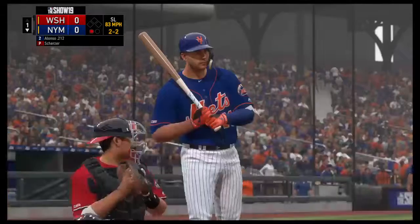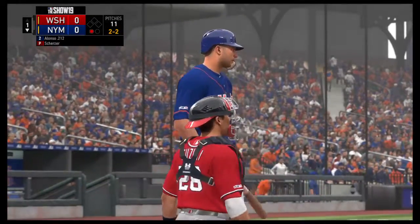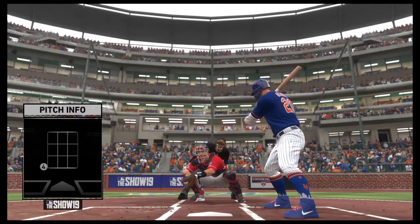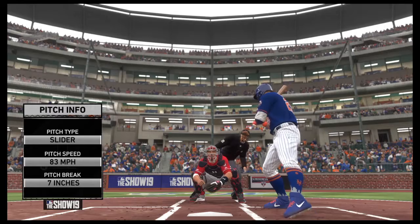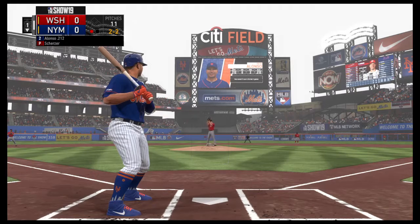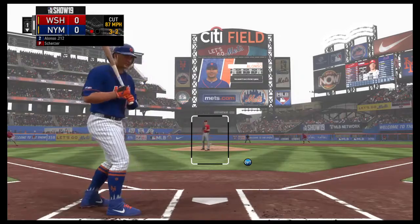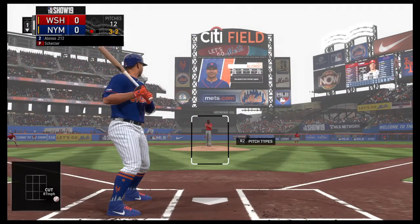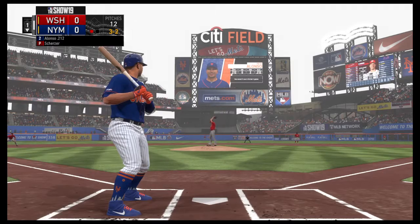To 2 balls and 2 strikes now. Pretty good discipline right there with 2 strikes. That's a tough sweeping slider. Not many guys lay off that pitch. Bases are empty, 1 man out. And he tries to get him to reach for it, but it stays outside. 3-2. On deck, the lefty Robinson Cano.